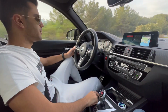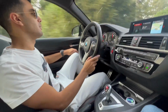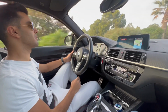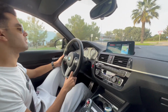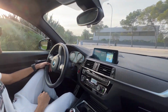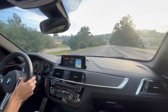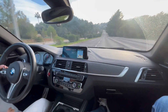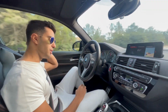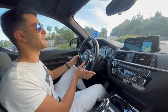Now as soon as I open the valves, you can already hear the pops and bangs. Suspension, stage 2, it has a stage 2 on it as well, so that's why the pops are louder, and of course the exhaust system, which really makes a difference.